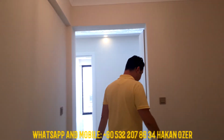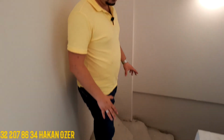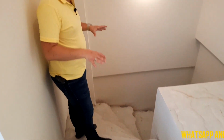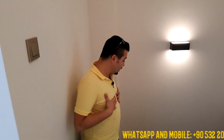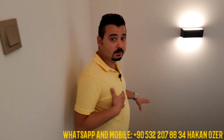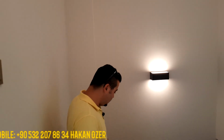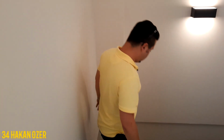Starting our tour. This upstairs will be wooden. And as I mentioned before, and always I'm telling the third upstairs, it is my idea. Best material is wooden material because if someone fell down, it gives less problem, so that for the upstairs, best material is wood material.